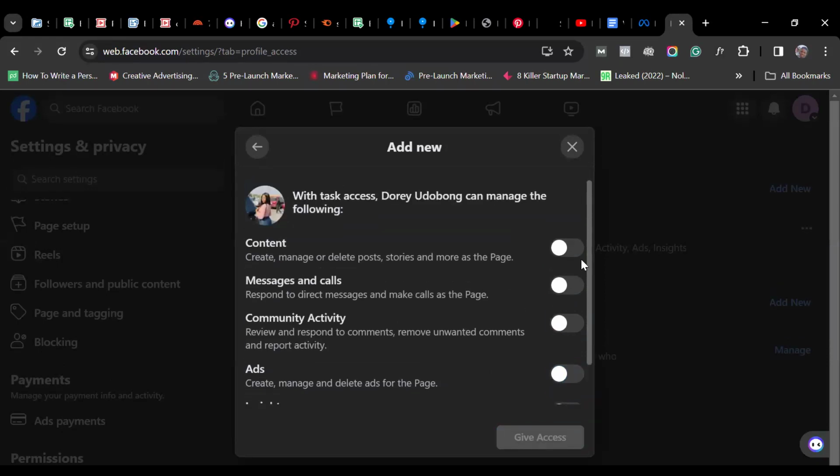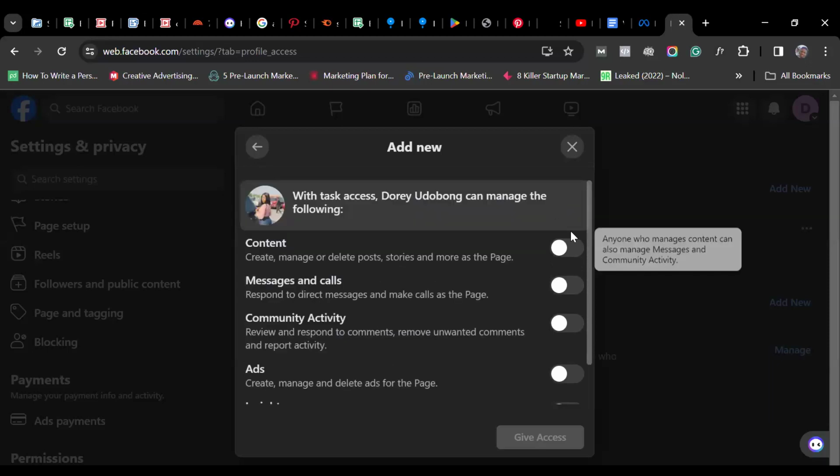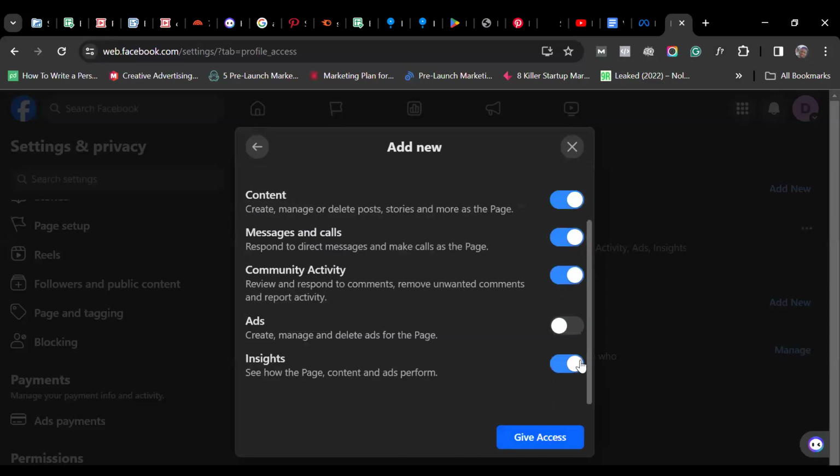So let's say I want to give her task access. I want her to manage content. I want her to manage community activity. I want her to respond to messages. And I also want her to see insights, but I don't want her to run ads. So I'll just click on content, messages and calls, community activity, and insights, and give access.